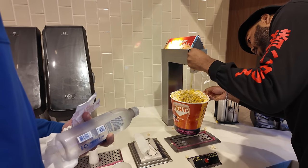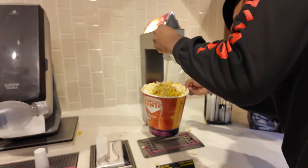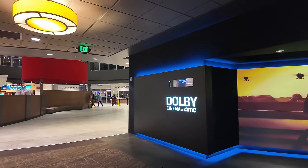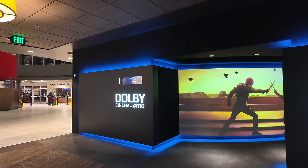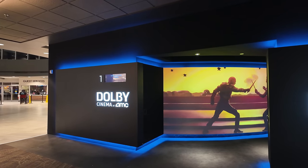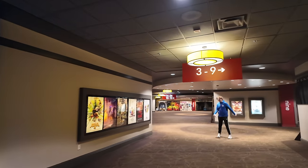Yeah, look, he's putting the butter right down into the middle of the bucket. The butter's going right down the center in the straw. Is that not smart? They always have the main movie out right now, and it's Dune. And this theater is like the best movie theater I've ever been to, the Dolby Cinema one here at AMC. I love it, but I think Bob Marley One Love's been out for a while.